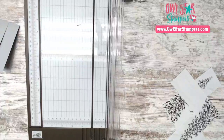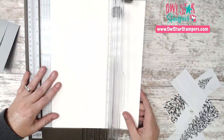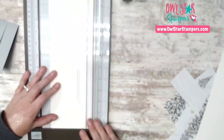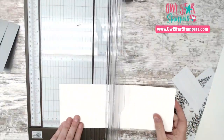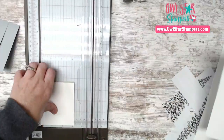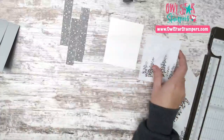And then I need to grab another piece of white because we need the inside piece, which is also the same size. So we're going to go at 4 by 3 1/4. All right. So now we have these pieces. So let's put a few of these together now.